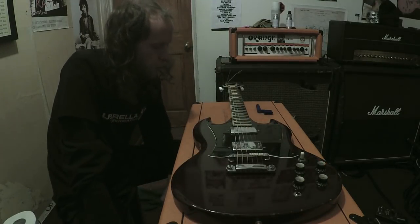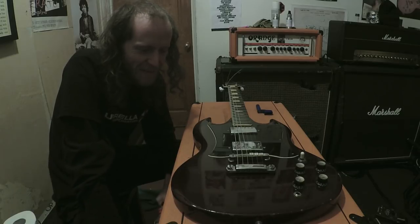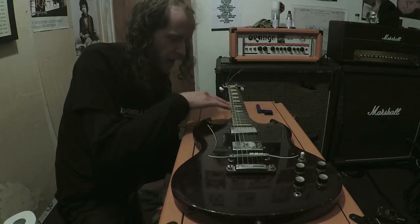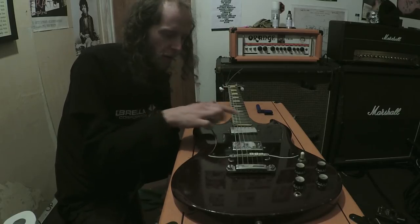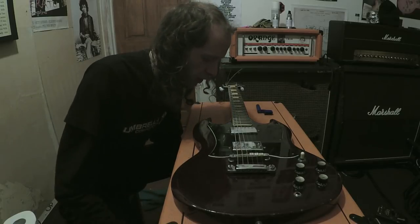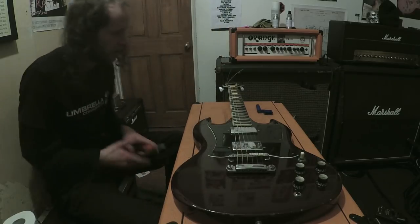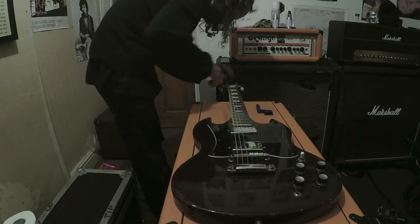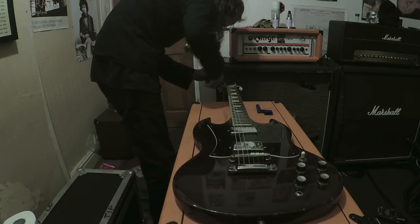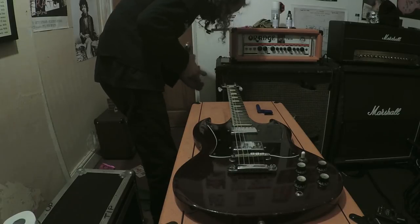Okay, so we are strung up. The string alignment on this guitar is totally askew. The low E string nearly hangs off this side of the fretboard, and the high E string is really far on that side. So the neck's actually kind of not in the right place, but that's okay, we can deal with that. Strings are on. Let's cut the excess off because I don't like when strings poke out like that. It's just waiting to take your eye out.